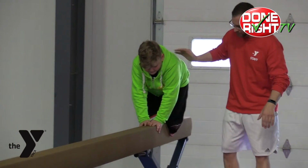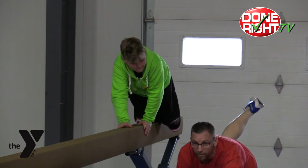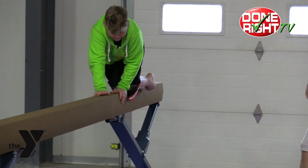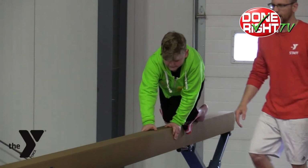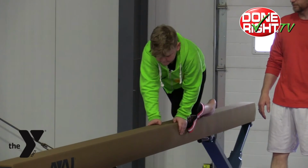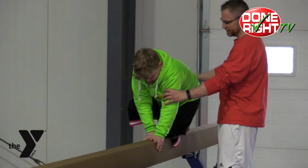Okay. Now what I'm going to have him do is a knee scale. So he's going to walk across the beam and do a knee scale. Back leg out nice and straight. Stretch it out. This is a very good lead up to get the kids used to getting up on a high beam. Okay, so I'm going to have them stop right there so it's comfortable. Now I'm going to have them stand up on the beam. Put your belly into your spine. I'm going to be here just to help them just in case.